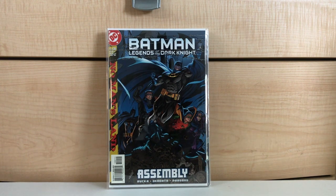But anyway, I believe I paid... I don't know what this book is going for. I think this book is going for maybe $20, but this book is really hard to find. I got this for, I believe, $3. There was a sale going on, so I believe I got this for $3.